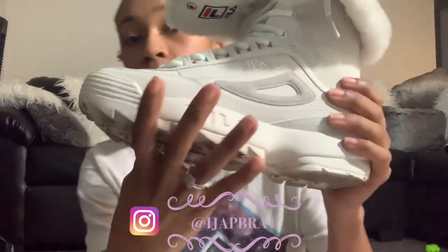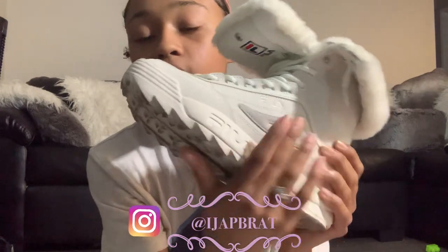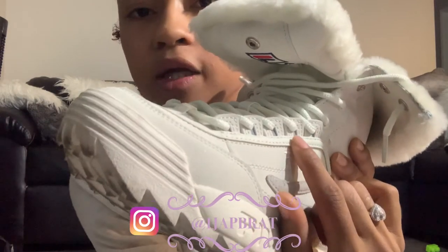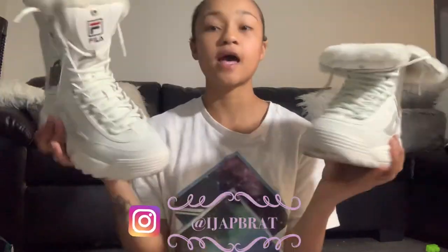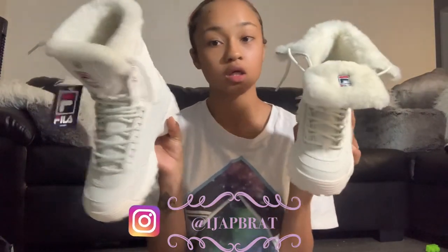So there's the logo right there, and it's like suede, and it's crazy because these are actually real leather. And in the middle are the shoestrings right here. You guys can't see, but it's reflective, so when I put the flashlight on them, you can see the reflection. So, comparison, folded, not folded.